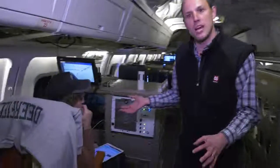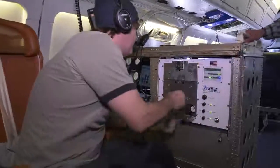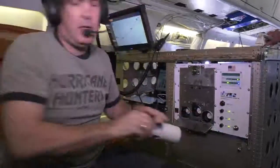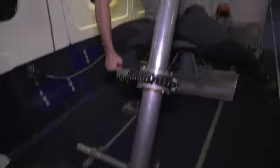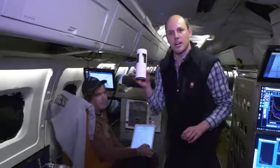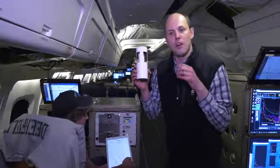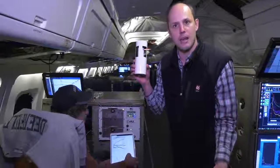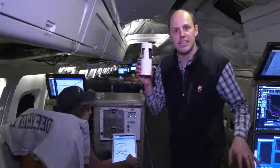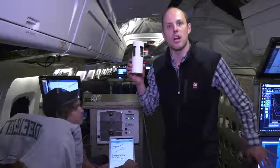But this instrument right here, which is a dropsonde system, so we take the dropsonde, put it in this tube, pull this lever, and it sucks it out of the plane. From this data, we come up with very, very detailed pictures of what the winds, the water vapor, and temperatures are in the atmosphere that we can use to validate these remote sensing estimates of wind and water vapor from the lasers.